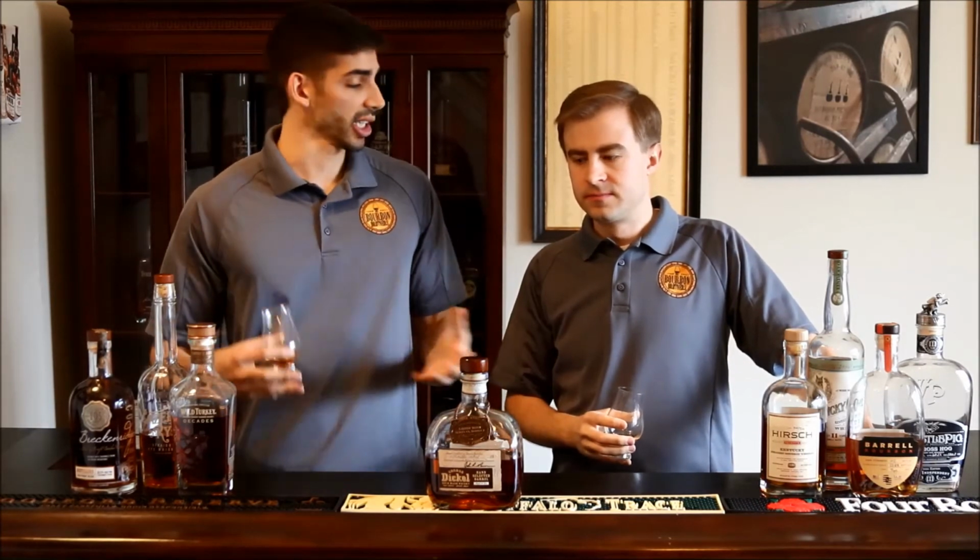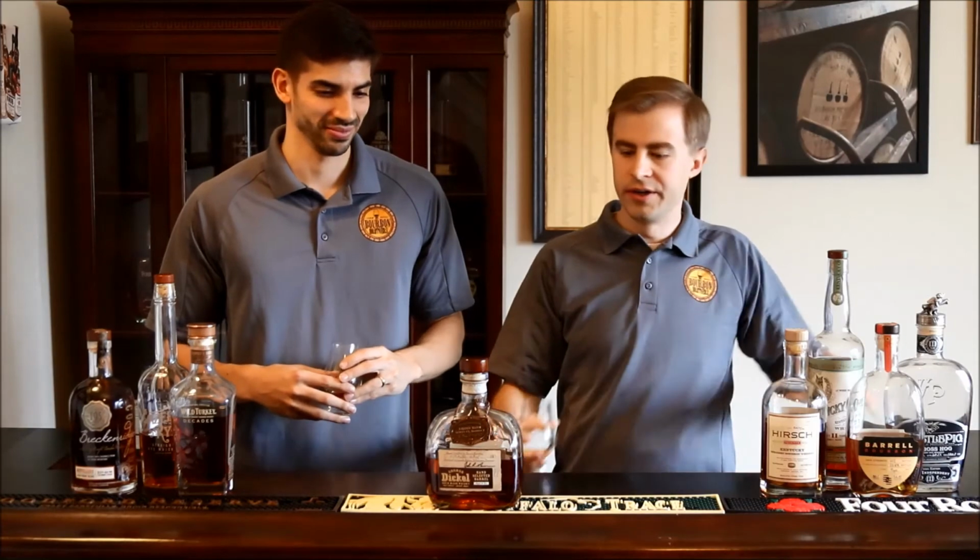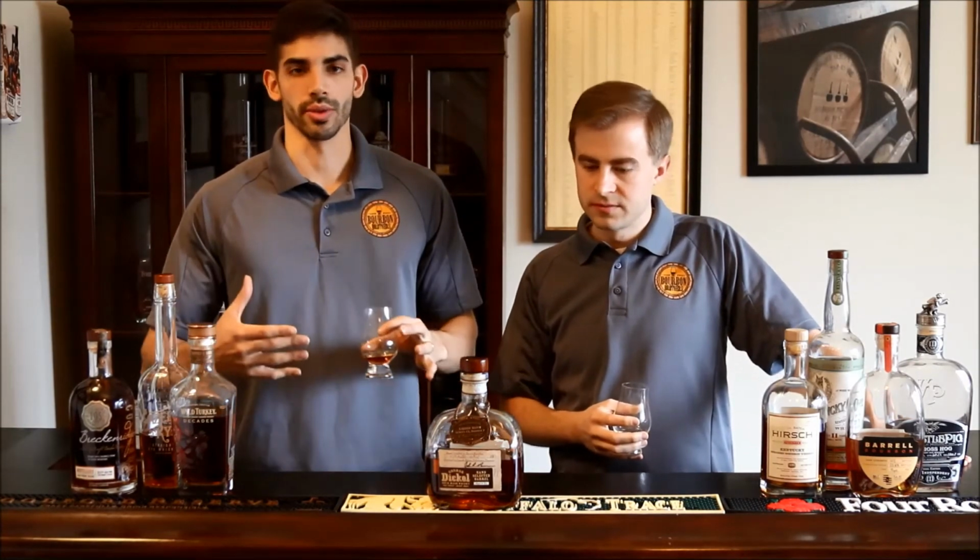Luckily, it's not very expensive. Yeah, I think it's $40, $45, so right. Not going to break the bank picking this guy up. Got the cool squatty bottle there, so. Yeah, if you're a Dickel fan, you'll really enjoy this.